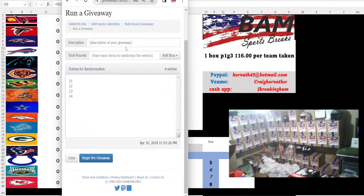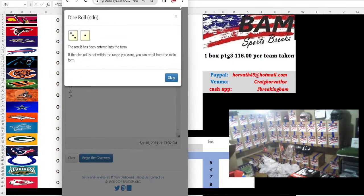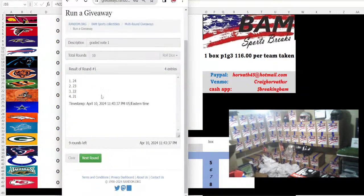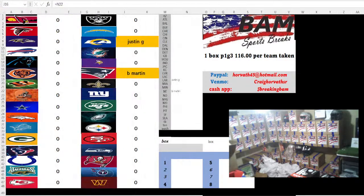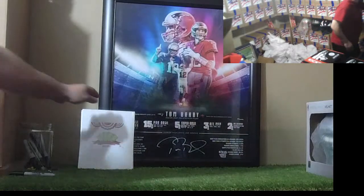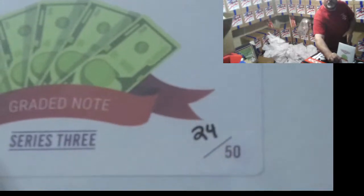21, 22, 23. Mr. Todd, you're going to get it. Graded note 1. 4 is not enough. 10 is plenty. So we're doing another one, Mr. Rich, as soon as we get through this one. We just might as well break all these. 24 is your number. Oh, there's no grid. There's no grid for these. That will be the one in the back. So this is going to Mr. Todd.